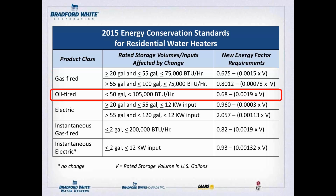Oil-fired products, our residential water heaters, are 50 gallons and below, equal to or below 105,000 BTU per hour. Electric water heaters, products in question that we'll be talking about today are products equal to and above 20 gallons, all the way up to 120 gallons, and all 12 kW of input and under. And notice again there's a split in capacity, and there's two different formulas. We'll get into that a little bit deeper.